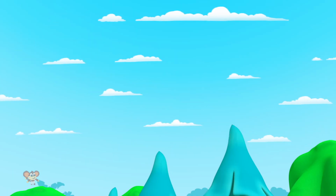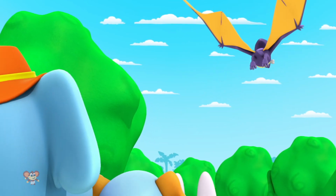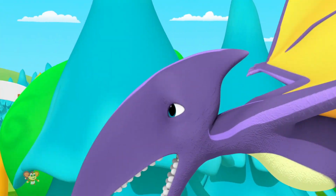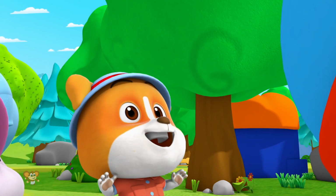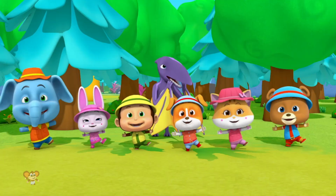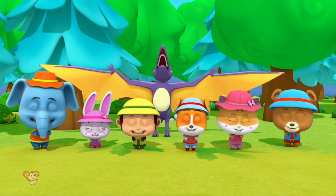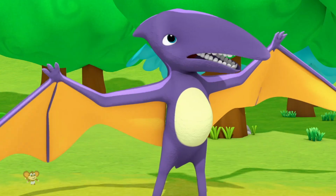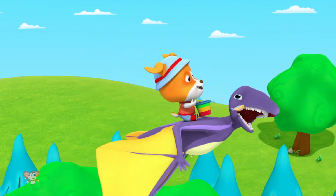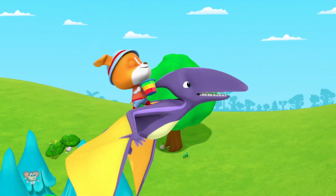Cool! Ooh. Lots of flying pterodactyl, pterodactyl. Watch the flying pterodactyl. It flaps its wings to fly. It has a sharp beak full of teeth. Full of teeth, full of teeth. It has a sharp beak full of teeth to catch the fish it spies.